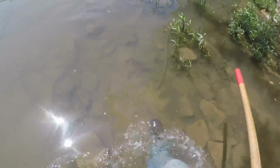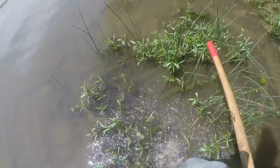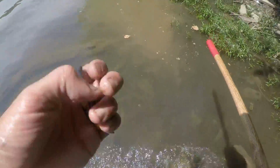But I'm gonna go to where I know there's points and stuff. I'm just kind of looking at these rocks out in the water to see if anything catches my eye. I'm walking back to my kayak now, but I got another beaver tooth. That's cool. I'll give that to my dad. That's kind of nice.